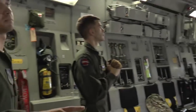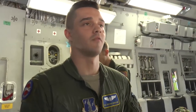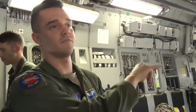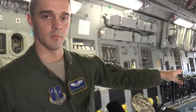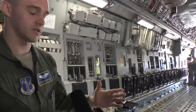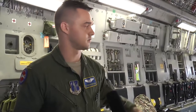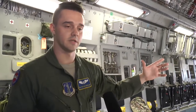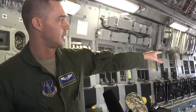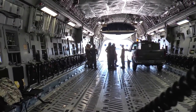The cargo compartment is split up into different sections: D, E, F, and G. D is where we're standing right now. E would be in the middle of the cargo compartment, F would be right before the ramp, and G is on the ramp. Each section has different weight limits. Right here where we're standing, we can put 72,000 pounds. In the middle of the cargo compartment, we can fit up to the max load of the C-17, which is 170,900 pounds. Just before the ramp, we can fit 35,000 pounds, and on the ramp, we can carry 40,000 pounds.